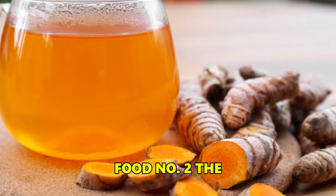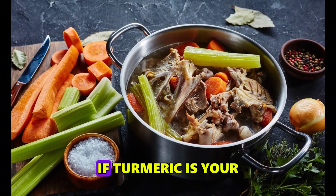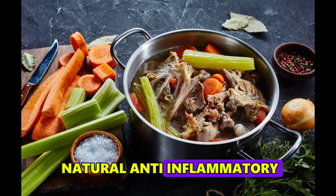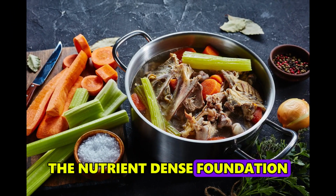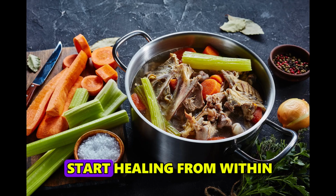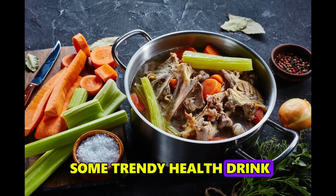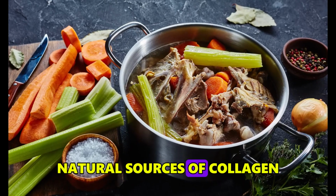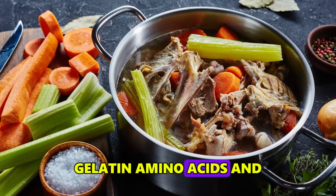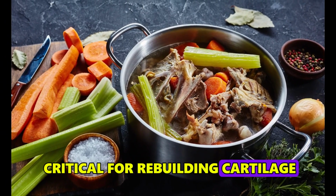Food number 2, the collagen-boosting food, bone broth. If turmeric is your natural anti-inflammatory, then bone broth is your internal builder, the nutrient-dense foundation your joints need to start healing from within. Bone broth isn't just some trendy health drink. It's been used for generations, and it's one of the richest natural sources of collagen, gelatin, amino acids, and essential minerals, all of which are critical for rebuilding cartilage.